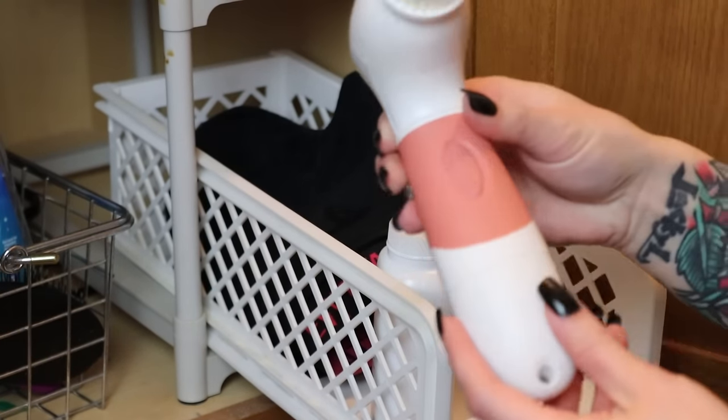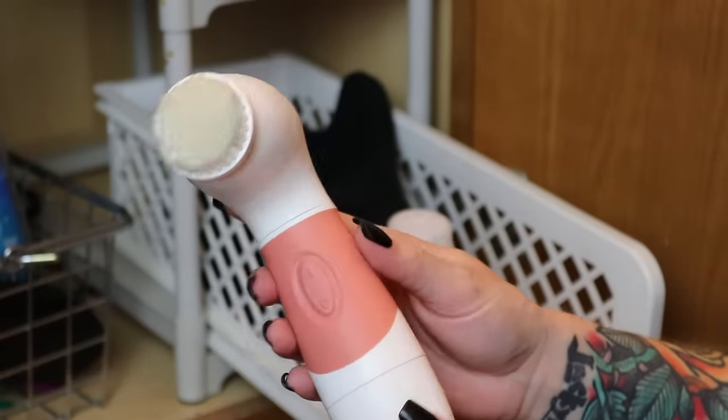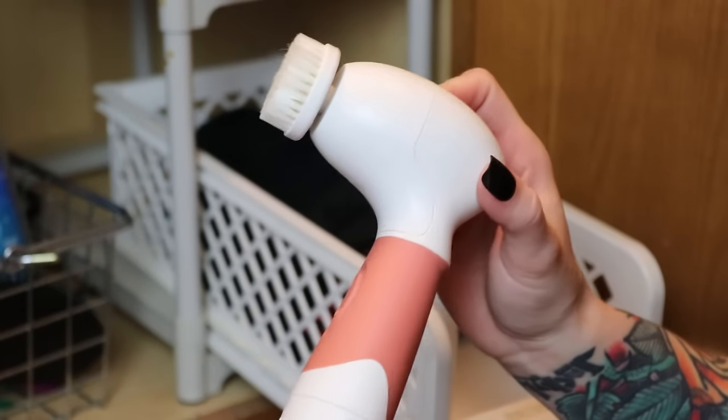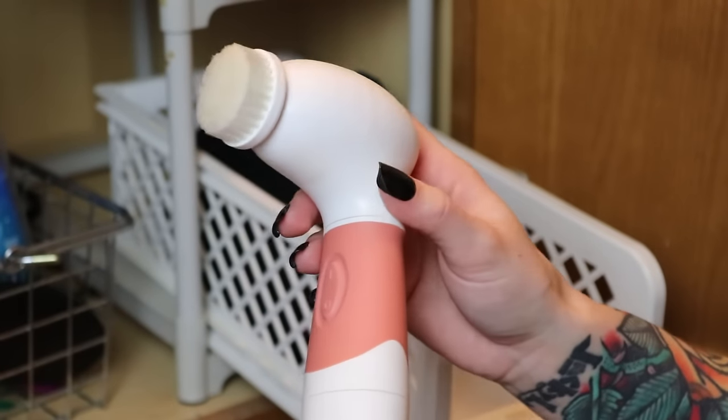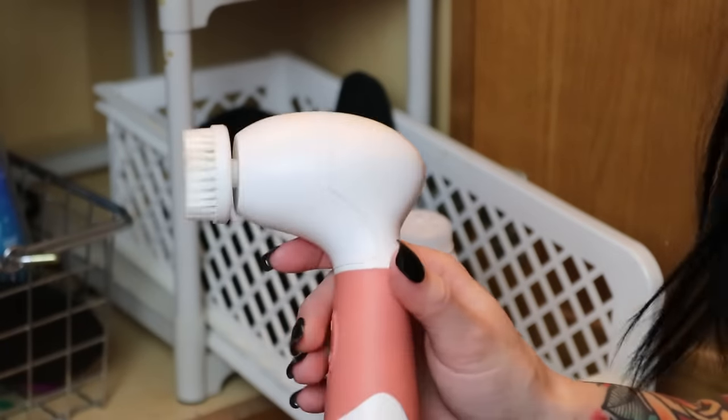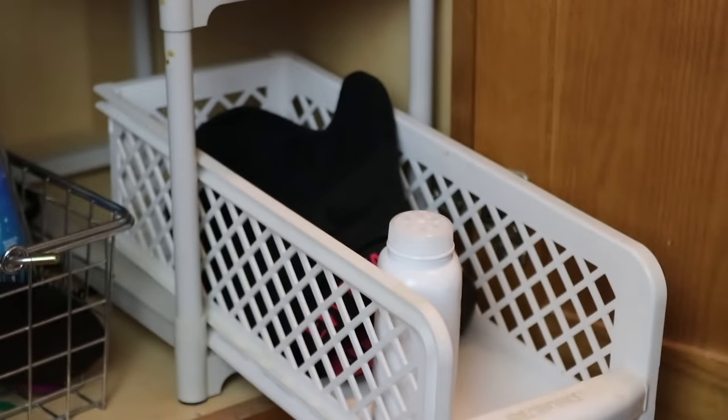We have one of these little face brush things. I do not use these anymore. Even though I really like how exfoliating they are, I just don't use them because they're really not that good for your skin, so I think we're gonna part with that.